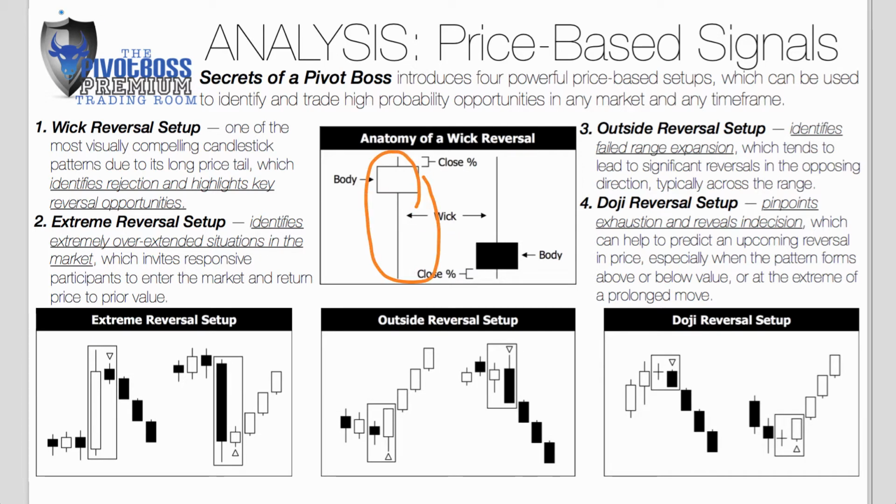What's really special about the way I do this wick reversal setup is identifying the key parameters that make sense in terms of identifying the right types of wicks, because this tail needs to be a certain size when you compare it to the size of the body. A 2-to-1 ratio is the standard candlestick requirement for a wick reversal. If you're going according to traditionalists like Steve Nison, for example, who wrote Japanese Candlestick Patterns, a great book, by the way, that I read a long time ago.